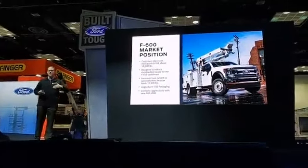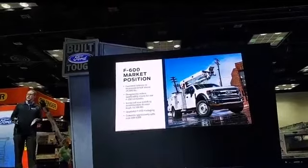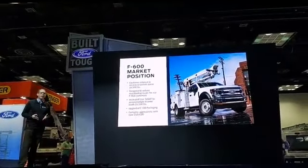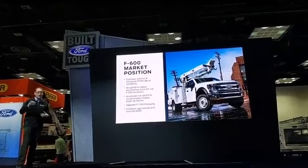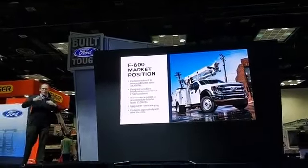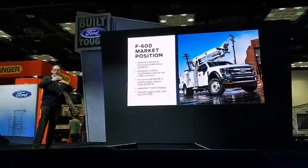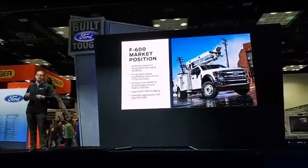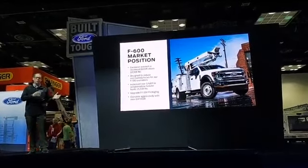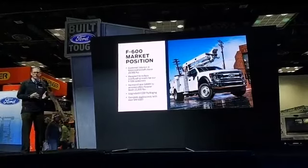F450 and F550, Ford is dominant in chassis cabs in this market, but we noticed there's a lot of customer interest for an increased GVWR above 19,500 pounds. A lot of our upfitters that we talked to were upfitting the trucks right to that limit, and so we realized we needed to give them a little bit extra where they could feel more comfortable with what they were doing. It also opens up the truck to upfits that weren't possible with the restrictions of the 19,500 GVWR.